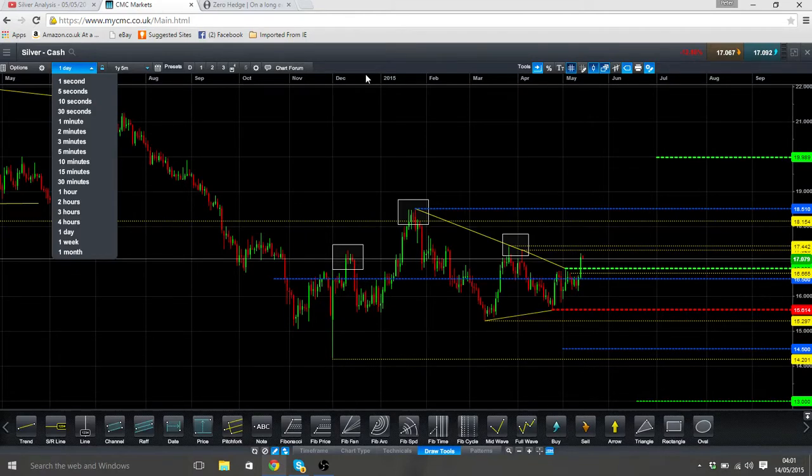So here we go. We're starting to see a rally to the upside, and if this particular funnel breaks down and we pierce through the 17.442 element, then an upside break to $20 is possible off this move. So anyway, it's a short video today.